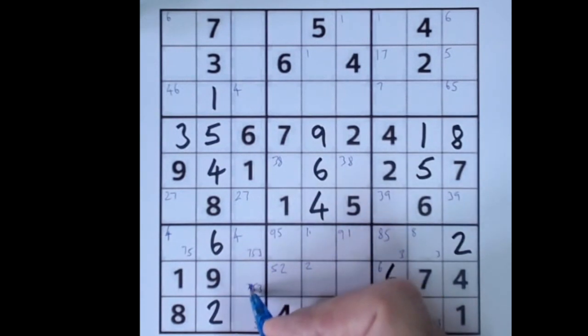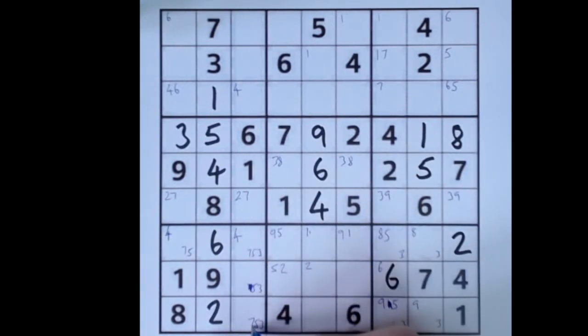Ooh, see how I'm doing today. I just said it blocks in, I still wrote the candidate in. Okay. That's that done. 7 blocking down here, 7 across here. I'm going to fit in these 3 7s.